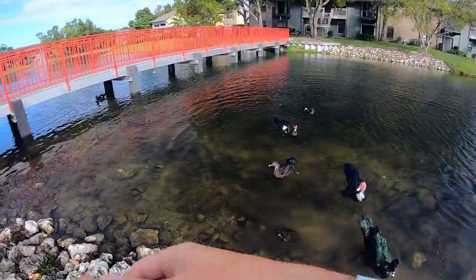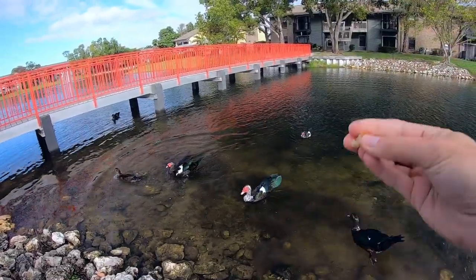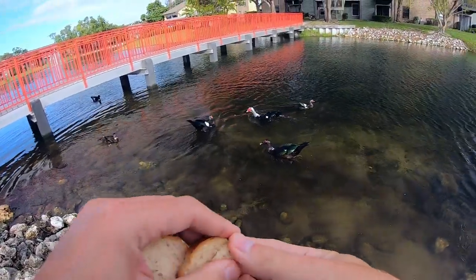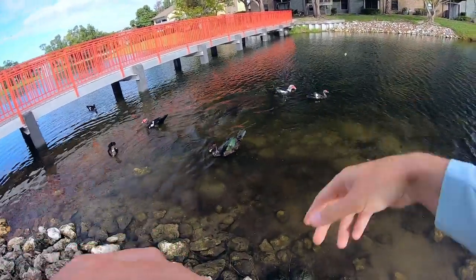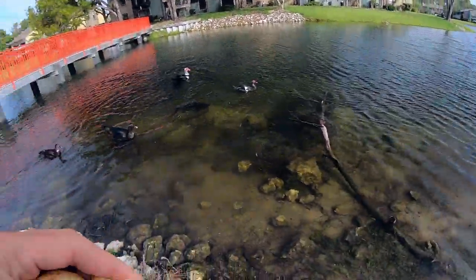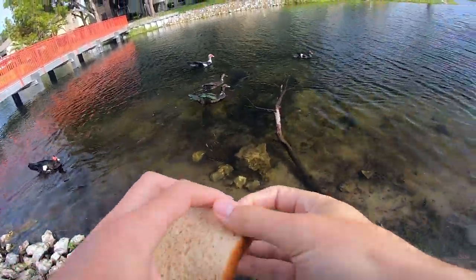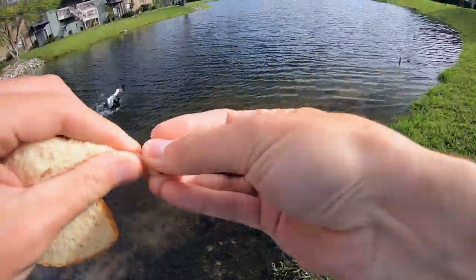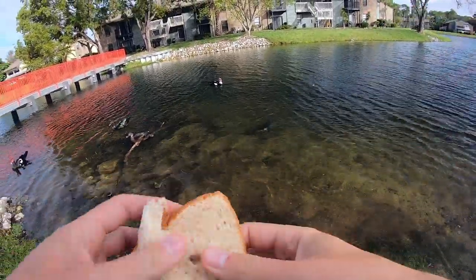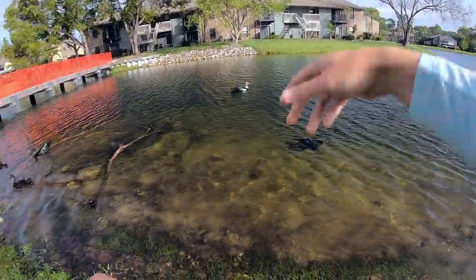So we got the... Oh, there he is right there. Look at him, look at him. Here we go, we're luring him. We're luring him really quick actually, this is great. See if we can keep him going that way. Yep, we are good right now. Oh yeah, here he comes. Wow, he's huge, look at that thing.